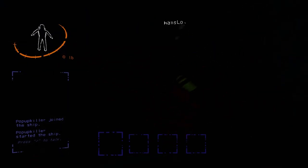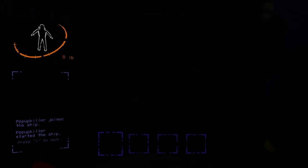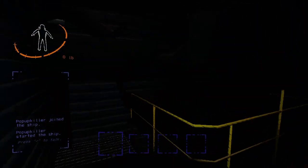Hmm. This path seems clear. Remember to scan so you can see if there's anything actually in here, because I kept forgetting that. Oh, that's steamy. There's nothing here. Oh, did you hear that? No. I heard... What's up with your volume? You don't hear anything. I hear things, but I don't know where that's coming from. No, but you didn't hear it. There was this creature sound.